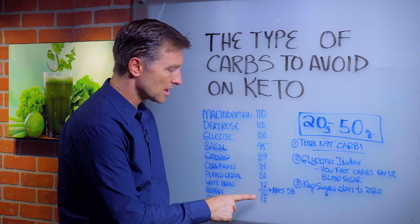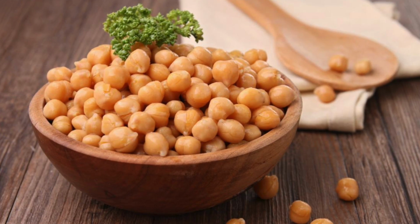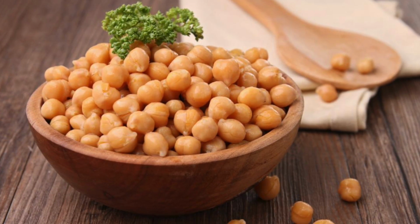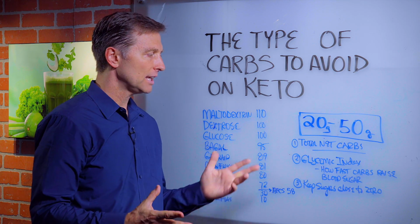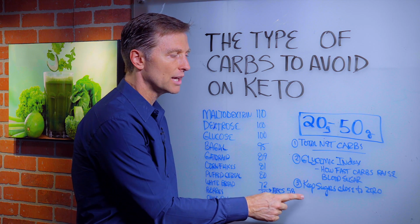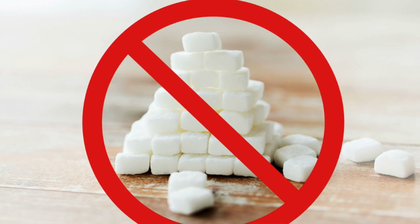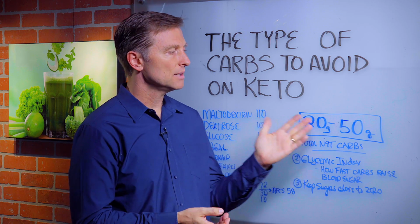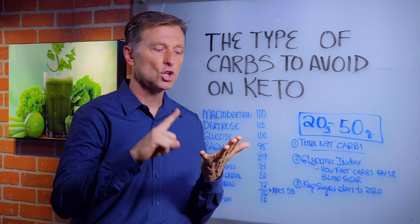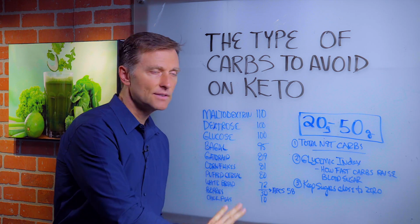But look at this, berries are 30, that's pretty low, that's a lot lower than fruit. Then we have chickpeas, which is 10, that's pretty low. So here's the goal. You want to keep your net carbs between 20 and 50, but you want to also look at your sugars and keep your sugars as low to zero as possible. So what should make up the 20 to 50 grams of carbohydrates? Low glycemic carbohydrates. You should have none of these.